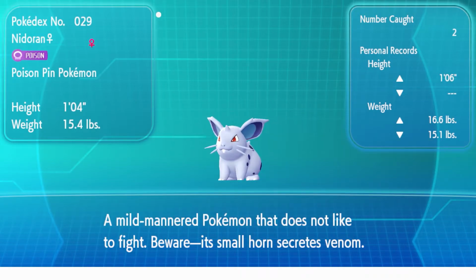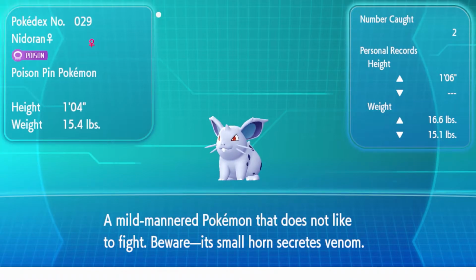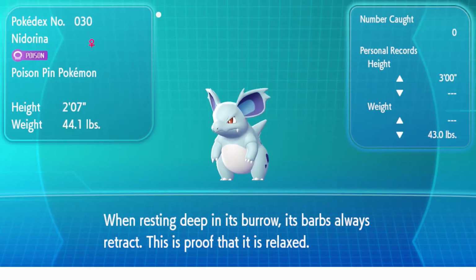Nidoran female, the poison pin Pokemon. A mild-mannered Pokemon that does not like to fight. Beware, its small horn secretes venom. Nidorina, the poison pin Pokemon. When resting deep in its burrow, its barbs always retract. This is proof that it is relaxed.